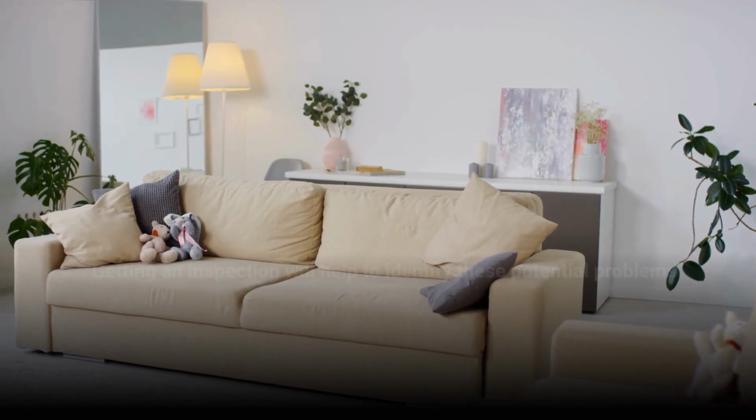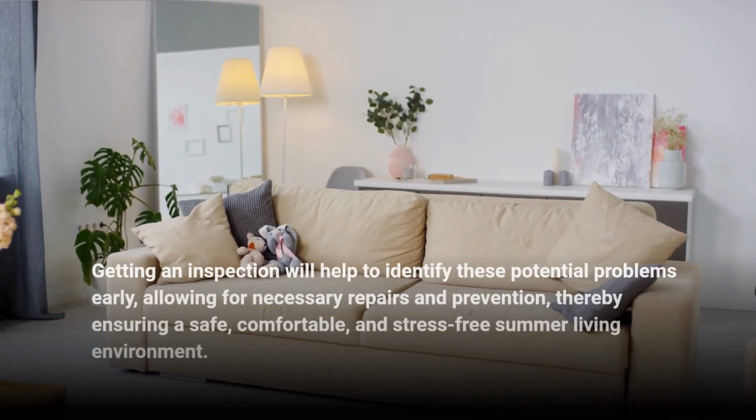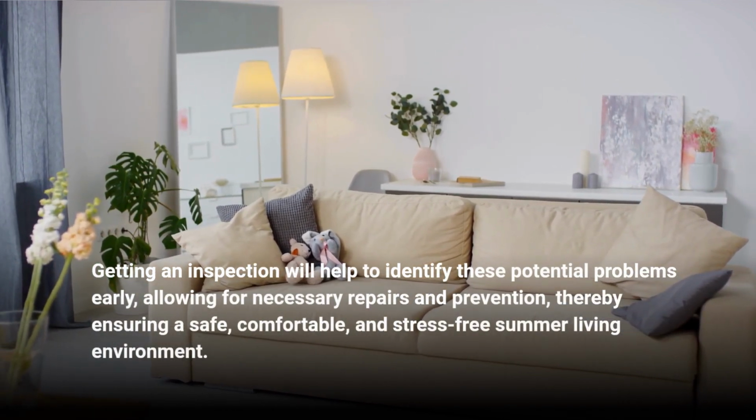Getting an inspection will help to identify these problems early, allowing for necessary repairs and prevention, thereby ensuring a safe, comfortable, and stress-free summer living environment.